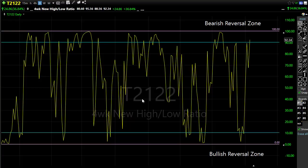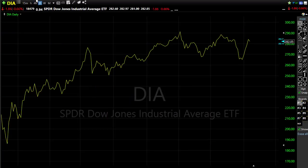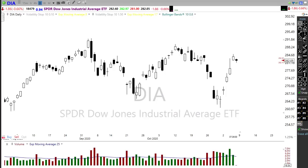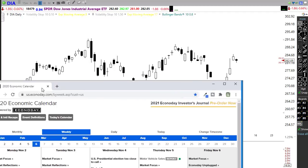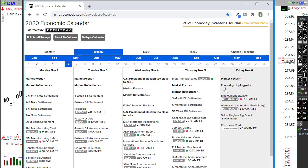Let's take a look at our economic calendar for today. And our economic calendar, I already mentioned, we have something on there that could move us around pretty substantially today. And that would be the employment situation number. Now, right now, consensus is suggesting a slight improvement over last month. So we'll want to watch that closely.